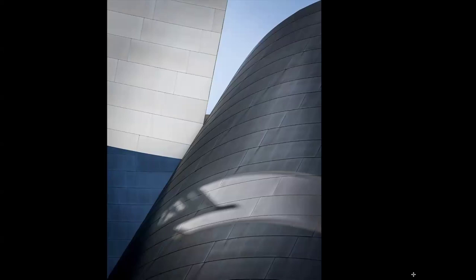This is that same area, but at this time there was a shadow cast by another portion of the structure, and I really, really liked the shadow.